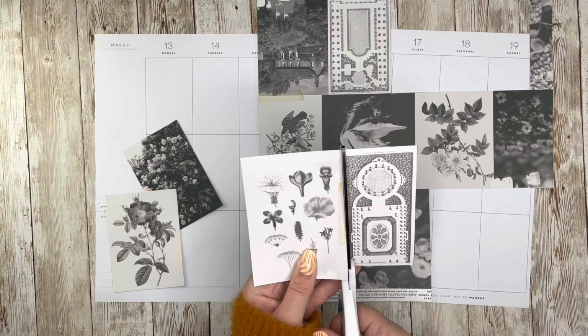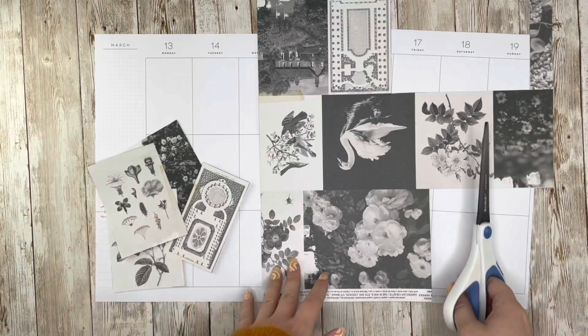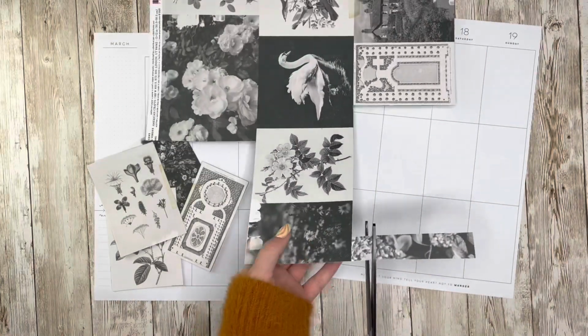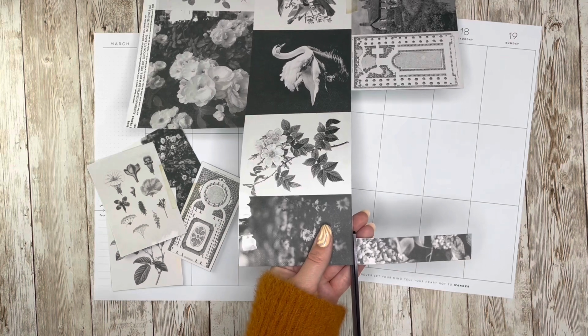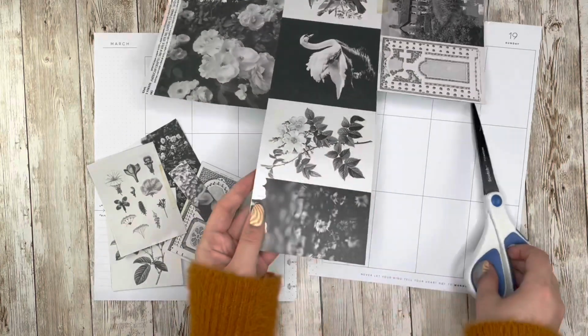I know if you were planning in a classic planner, this probably would not be what you wanted to use to decorate, but since I've got this big sized planner, it kind of works out. I only have one of the really dark ones, the photos, not the illustrations. So I'm going to take this little sliver, and maybe this will be nice for the sidebar or something like that. Okay, I'm going to save the rest of this for another project.